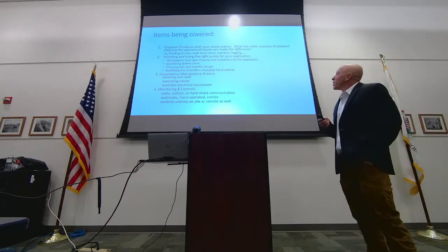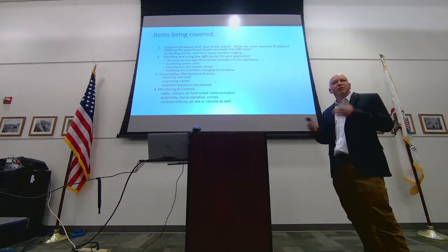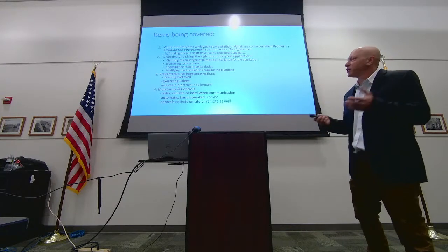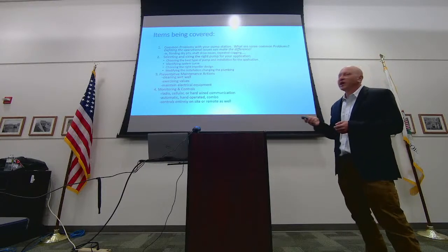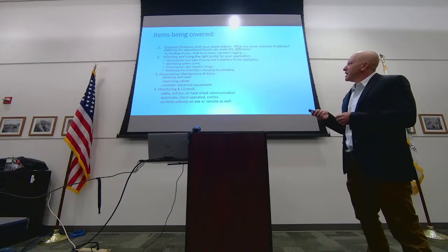Selecting and sizing the right pump for your application. Okay, we determined that there is a problem, that some type of redesign or new equipment is going to be involved in the answer. How do we select that? So we're going to go through some of the criteria to select that equipment, the preventive maintenance actions.